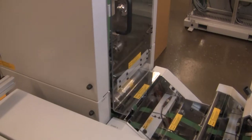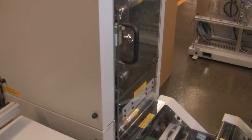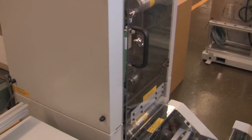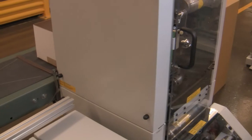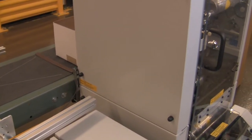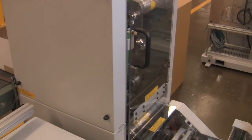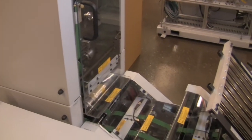As that box has barcode verified, our system will insert every time your personalized information into the box. And as that box is inserted, the next box comes down the line, our system will automatically index those sheets to the next section so it can insert.